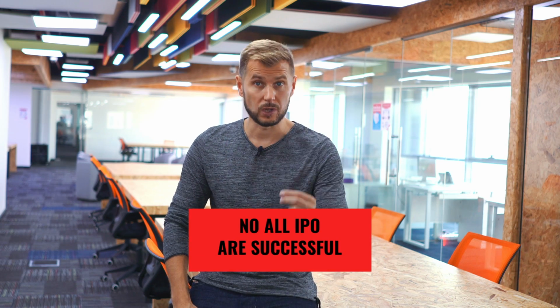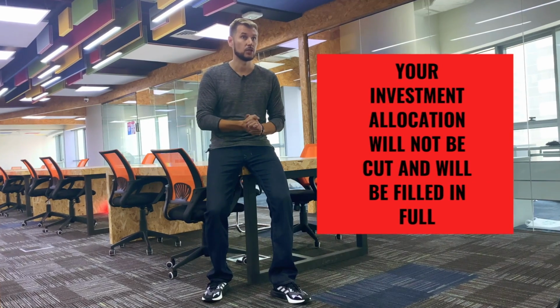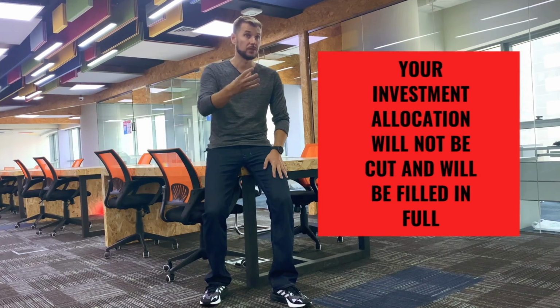This leads to my second argument, that not all IPOs are successful. There are unsuccessful IPOs where you lose money. And with such unsuccessful cases, the IPO practice that you have become accustomed to changes completely. Your investment allocation, which you will send to the deal, will not be cut and you will be filled in full, which means that you will take a loss on such an IPO on your full amount.